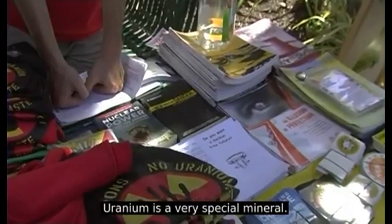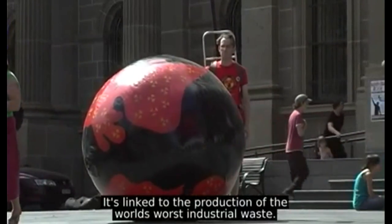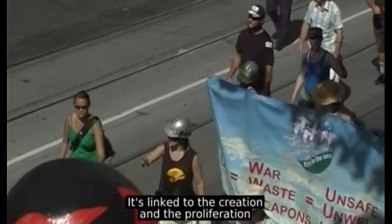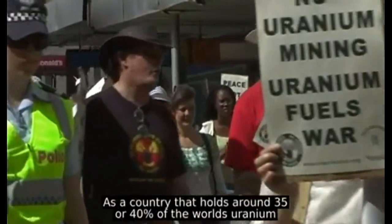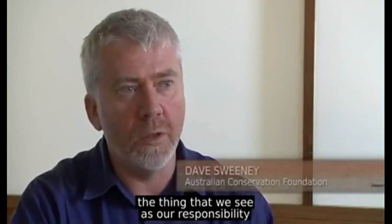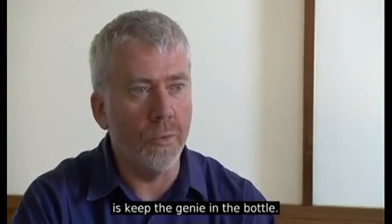Uranium, in our eyes, is a very special mineral. It's unlike any other mineral on Earth. It's linked to the production of the world's worst industrial waste, and it's linked to the creation, the spread, the proliferation of the world's worst ever weapons. So, from an Australian perspective, as a country that holds around 35 or 40% of the world's uranium, the thing that we are hoping to do, and the thing that we see as our responsibility, and the best thing we could do for the world is keep the genie in the bottle.